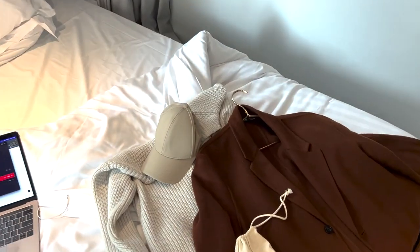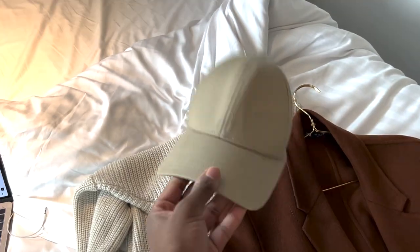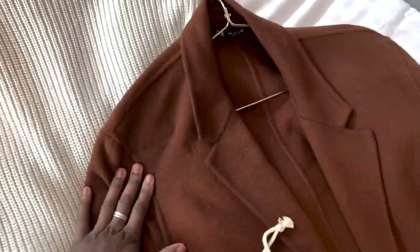So this is the vibe right now. I think it's going to be kind of simple. It's going to be like a walking day. So I'm doing this Aritzia cap, this Zara mock neck sweater, which I love. Also, I'll link this because this is literally such a good knit piece. And then I have on this Zara coat. A lot of Zara, actually, in this look.